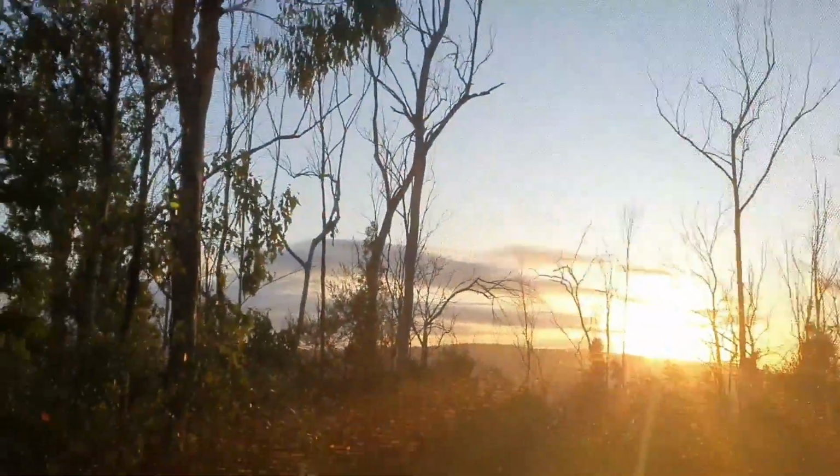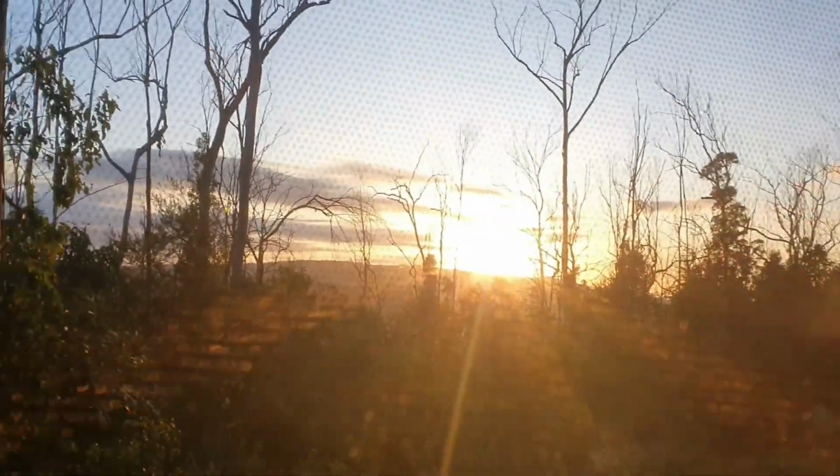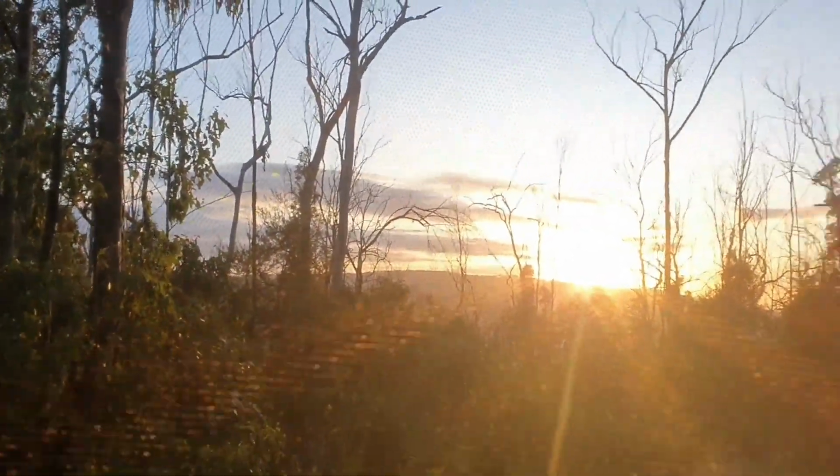5 o'clock in the morning. Time to get up. Continue our mission. Oh, horrible view to wake up to. Beautiful day. Got a bit of a hike ahead of us, so get up and have some brekkie and get on the road.